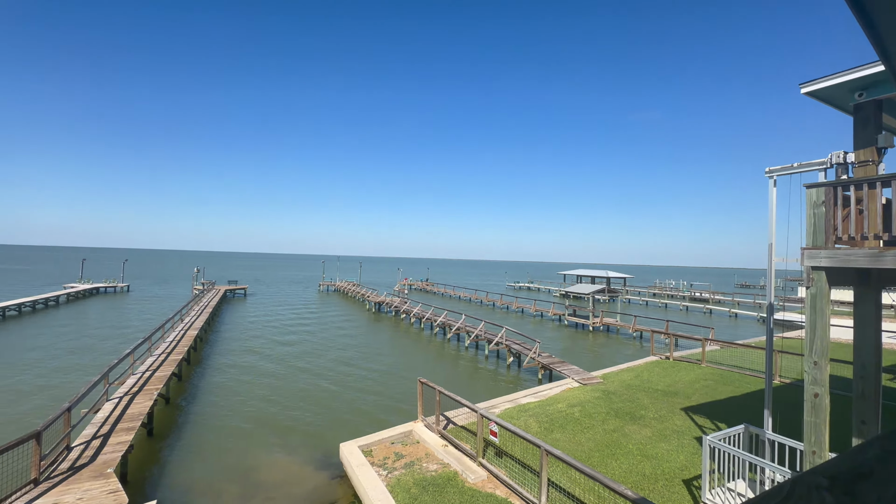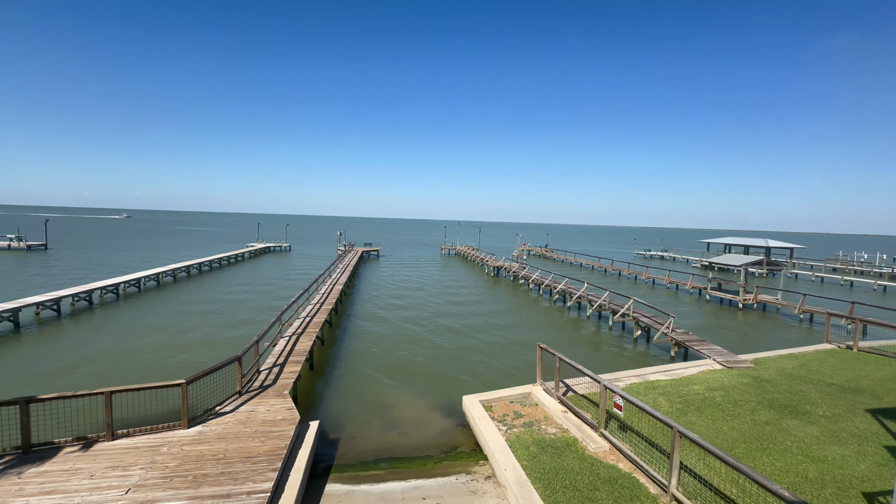Imagine a home that not only offers stunning waterfront views and breathtaking sunsets, but also has the potential to generate over $5,500 a month in short-term rental income.